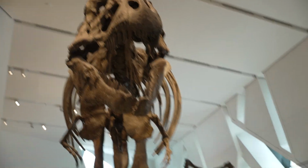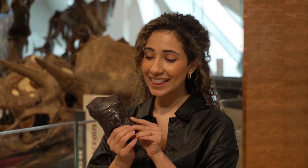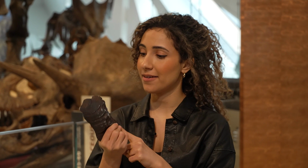Do you know why these guys went extinct? Because of something like this. This is a piece of an actual meteorite handed to me by a museum volunteer. It's very heavy. Talk about hands-on.